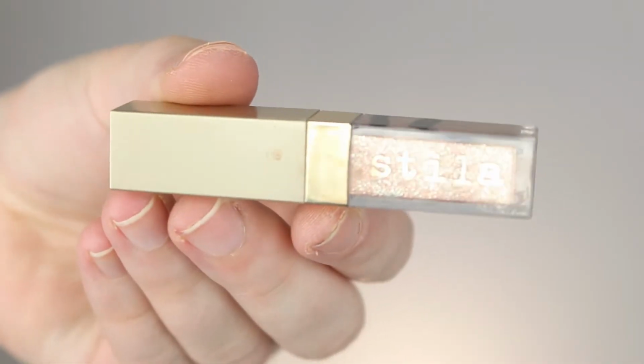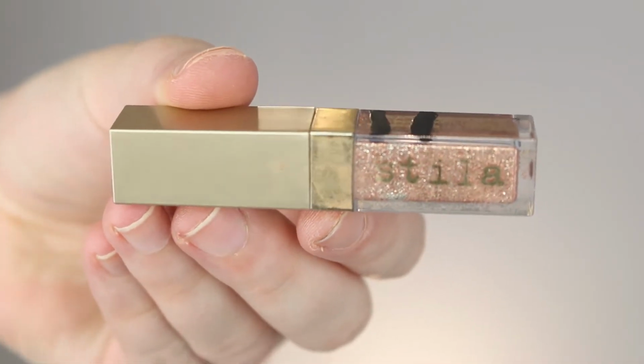The next fail product is my Stila Magnificent Metal Glitter and Glow in Kitten Karma. I just struggled to pair this into an everyday look. I felt like it was too glittery and too in your face bright to wear to work. I like to wear subtle, more subdued makeup to work, and this one didn't really work, so I found it really difficult to rotate into my everyday routine.